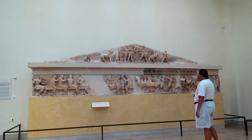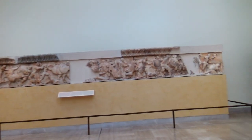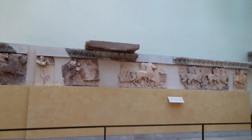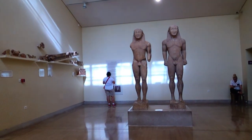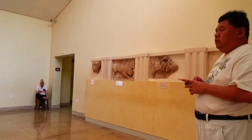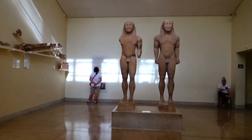Okay guys, what you see here is pediments and friezes of the treasury. The top one is the pediment, the bottom one is the frieze, the blocky ones. They have all sorts of ones like this. This one's about the war. This one's about the gods. Pretty nice. In this room you can see things from like kouroi. And this side we have some friezes from the Sicilian treasury. And the two doors, left and right. Pretty nice. We're gonna go to the right first.